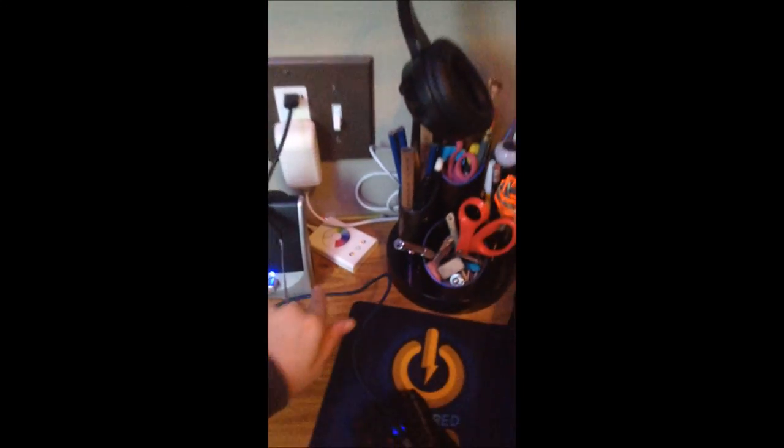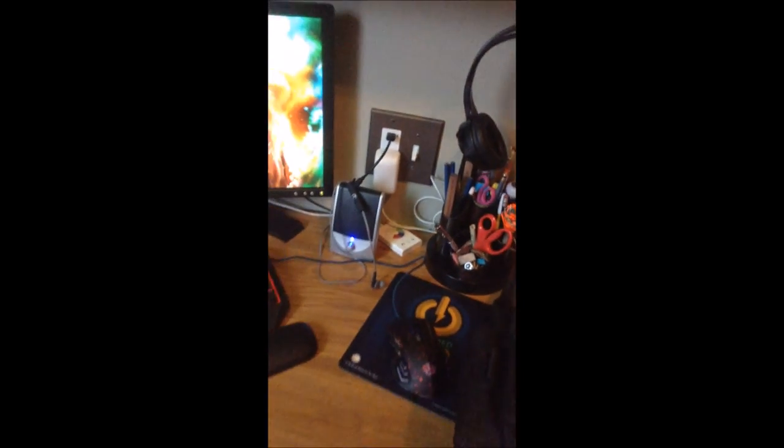But then we have some LEDs that go under my desk. I'll just turn those on real quick and we'll turn them to constant. Got those from IKEA. Okay, next we'll go to the other side of the room. We have a hamper, a tech backpack that I keep my stuff in when I go to places like my grandma's or something like that.